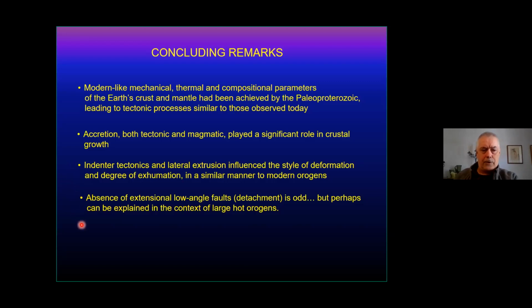And the last little thought here is the absence of extensional low-angle faults. I don't think there's any yet identified in the Trans-Hudson orogen. This is odd because it's very common in modern orogens, but it can perhaps be explained in the context of large hot orogens.